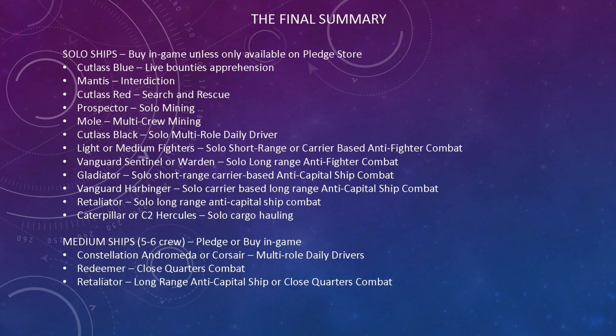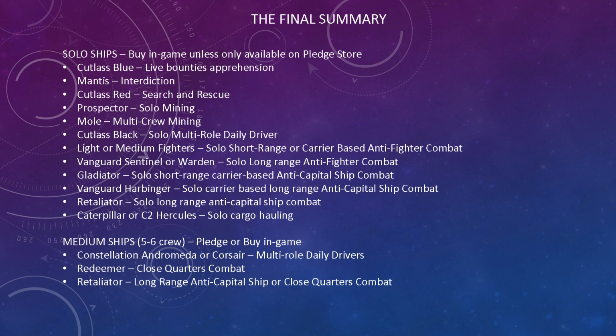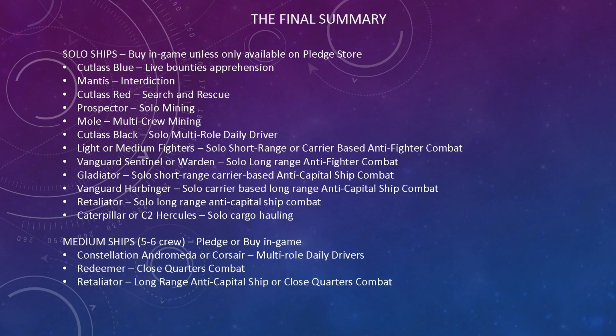If you want a solo multi-role daily driver, nothing better than a Cutlass Black. If you want to do solo, short range, or carrier based anti-fighter combat, then any of the light or medium fighters will do. So go for whatever you like most and whatever feels best. Go out there, do some PvP, do some bounties, and figure out what you love most.